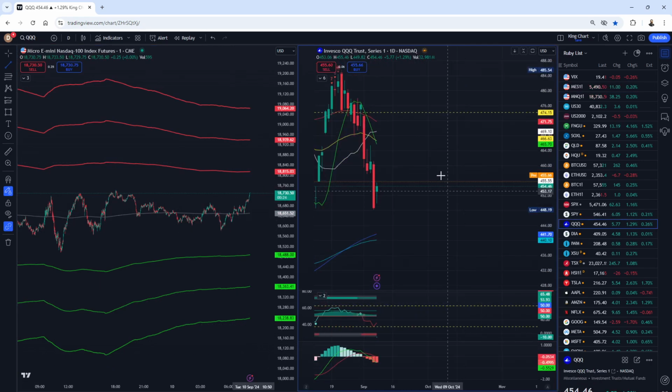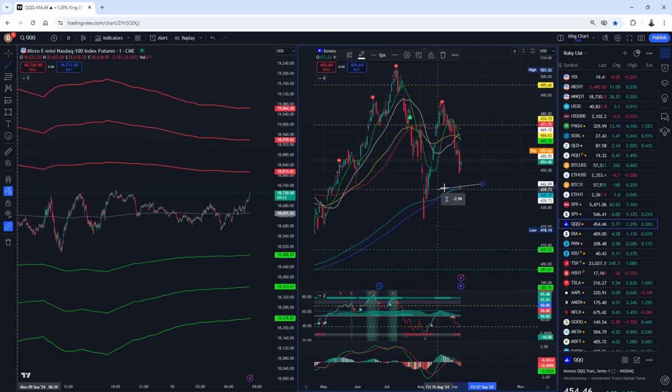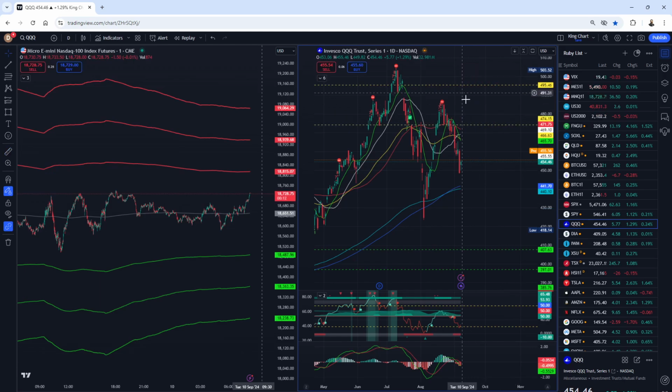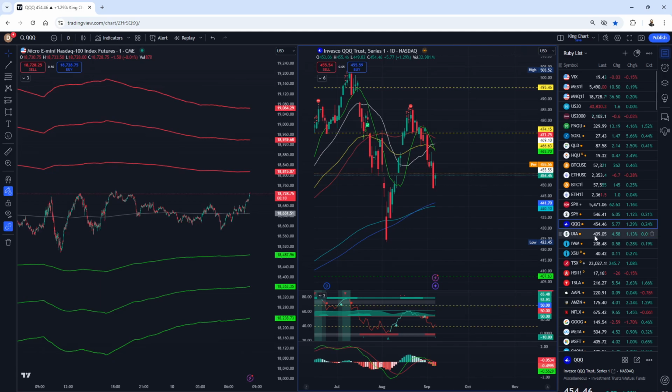Triple Qs. There are two gaps. I'm looking for these gaps as my target to fill. So from where we close, the first gap is around 4.2% away. The second gap is around 9% away. So these are my targets to fill the gap.